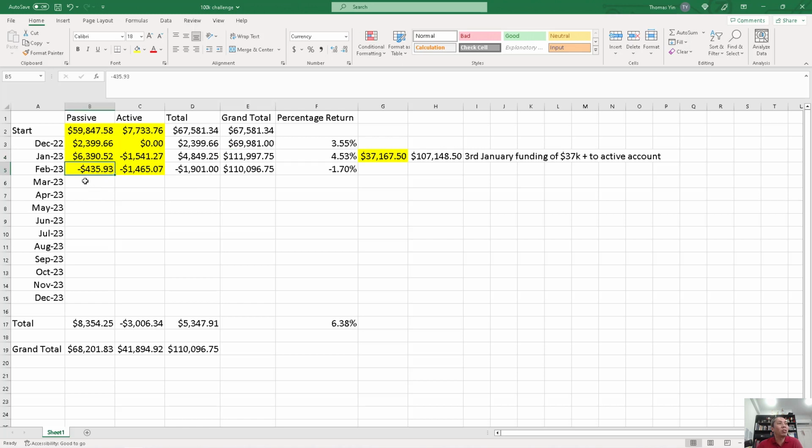Okay, so February I make a loss on my passive account and also make a loss on my active account, right? Total loss is this amount, and I went down a little bit to 110,000, but looking at my capital at this amount, I would say it is still profitable, considering that it also includes December's profit. Okay, so overall if you were to tabulate just the profit and loss, since December this passive account made 8,000, and since December this active account lost 3,000. Overall I am still making $5,347 for the 3 months from December, January and February.